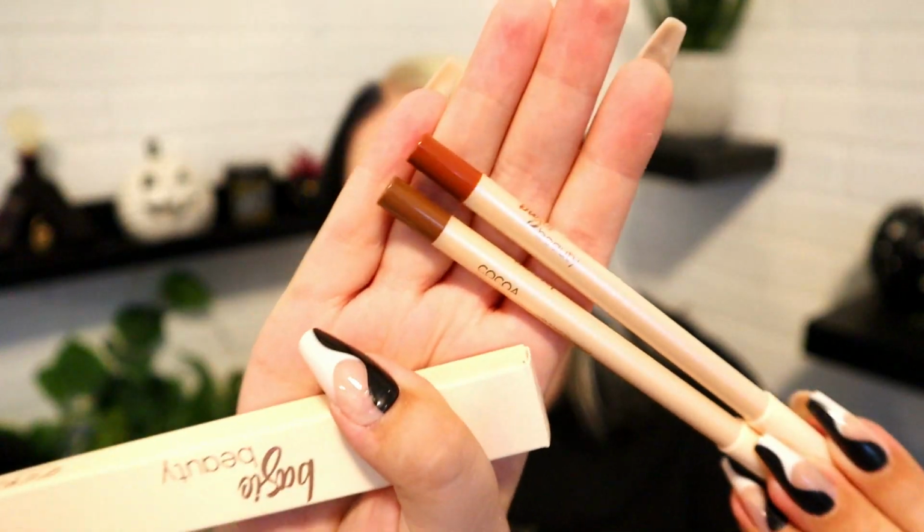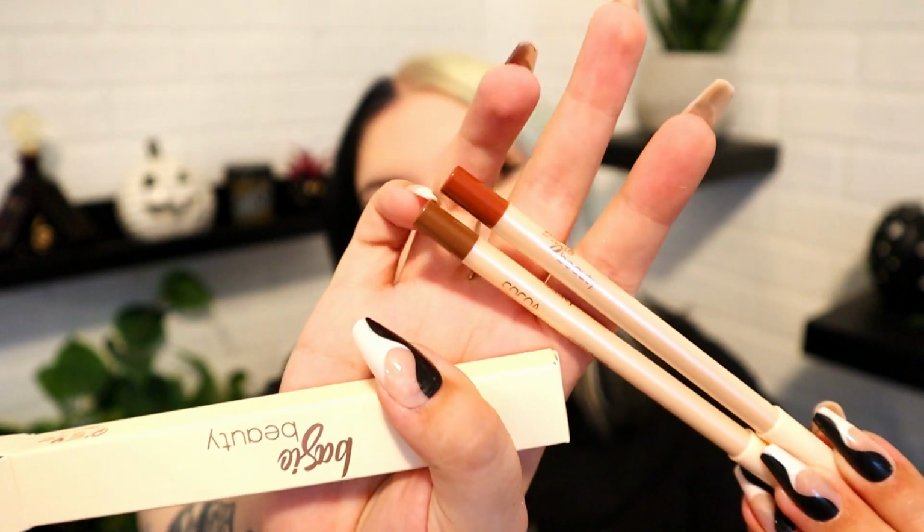So here is the lip liner duo. I definitely like the brown more. It looks a little more unique than just a typical kind of off reddish color. Kind of like my lip color. Not the most unique color in the world, but this is the next thing.